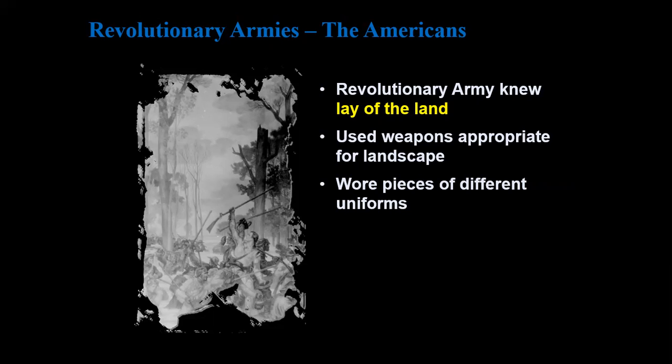Now, unlike the British who wore these bright red coats, so you knew exactly where they were, the Americans, at least the militiamen, would wear pieces of different uniforms. They would have all sorts of different colored clothing, browns, greens, blacks, blues, tans, and they would blend into the surroundings a lot more, kind of like a type of camouflage, not full-bore camouflage, but sort of.